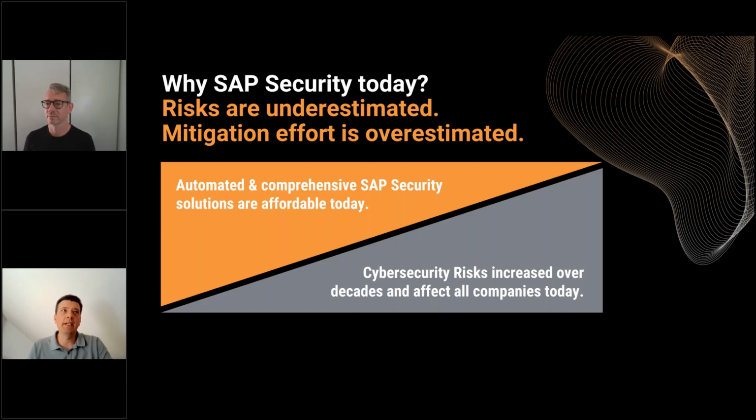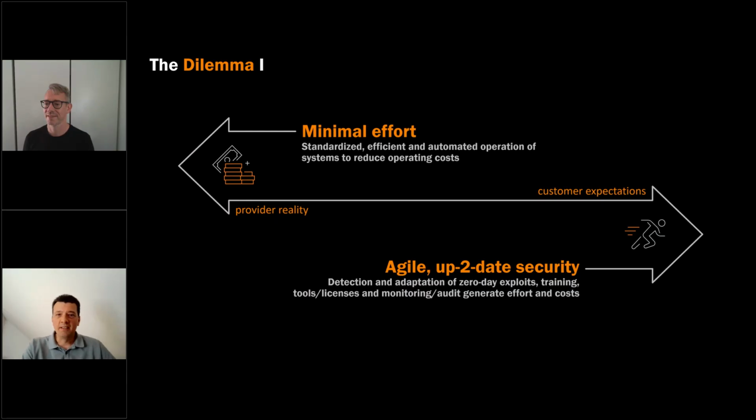So we have automated and quite comprehensive solutions today, and nevertheless, there are certain challenges, right? When you look at how you want to implement SAP security, there are certain challenges, and you even talk about certain dilemmas. So why don't you give us some more insight on that?